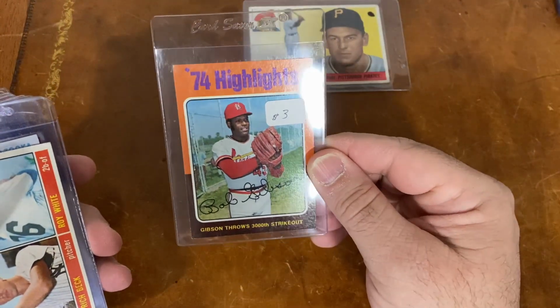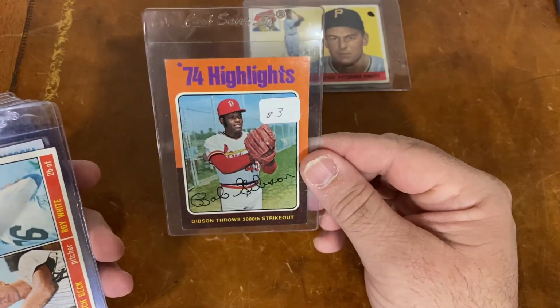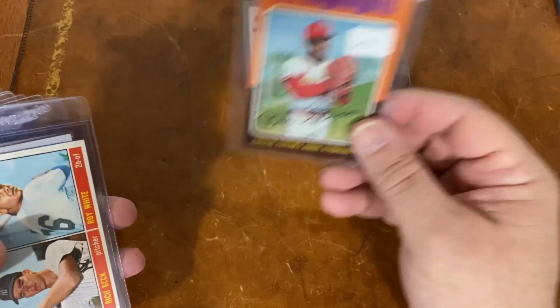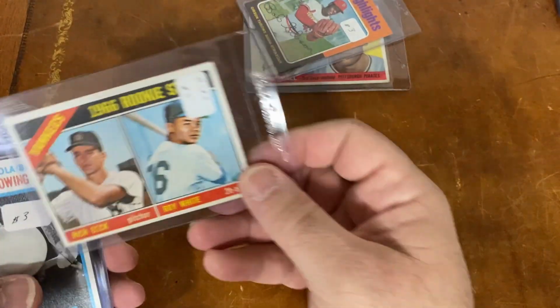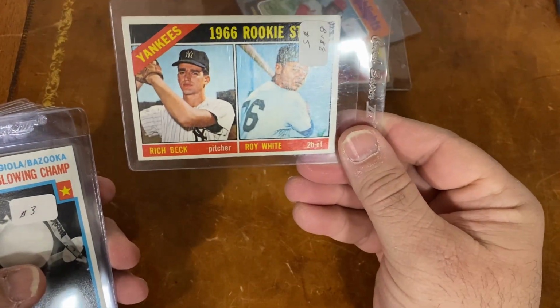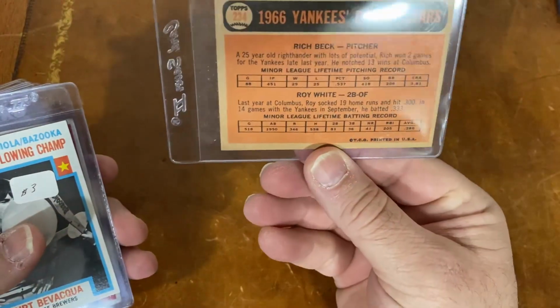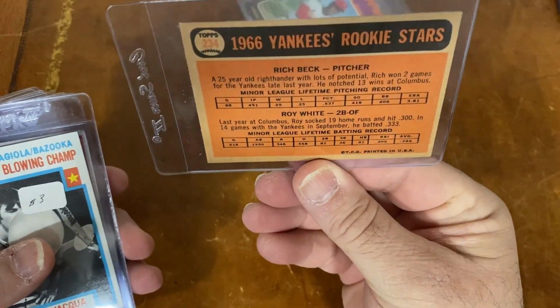And then I'm also looking to upgrade some of the cards in my '75 set. This Bob Gibson looked to be in a little bit better shape than the card I have. He had $3 listed for that. Roy White rookie seemed to be in really good shape. $5.